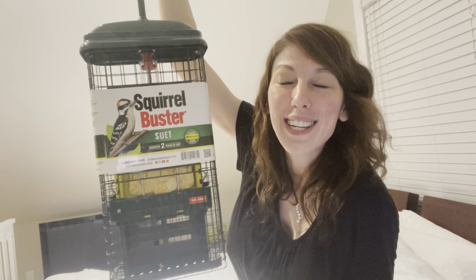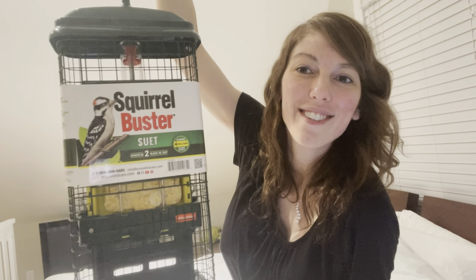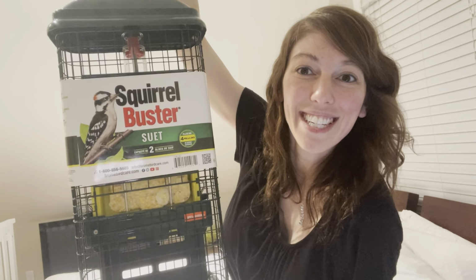There we go. So my boyfriend built a bird feeder hanger, and we're going to use the bird feeder hanger that my boyfriend built for us, and we're going to attract the exciting birds. That's what we're gonna do, aren't we?